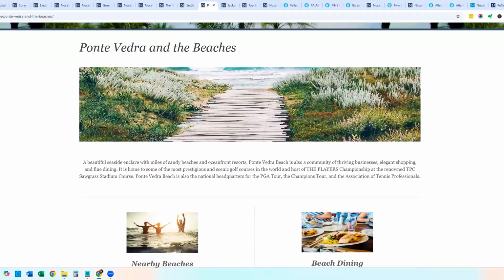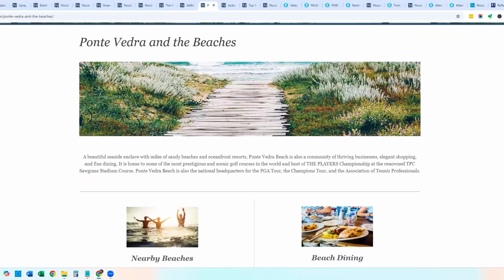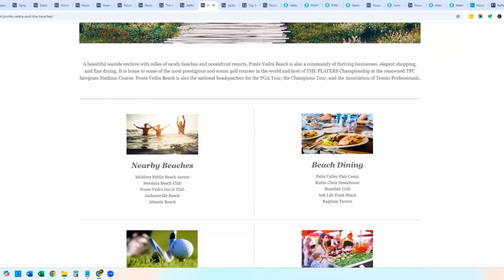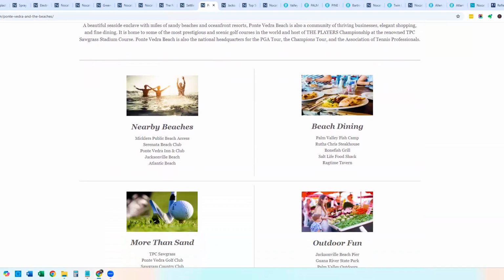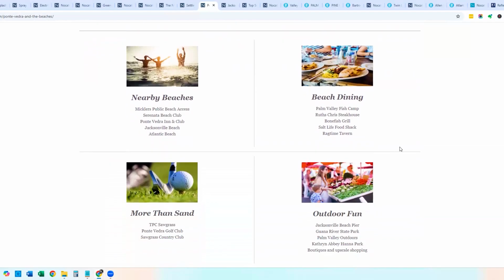Now, Nocatee also is going to put us, and I'll show a map in a little bit, so definitely stay tuned for that, but like I mentioned, it's going to keep us about 30 minutes or so from the beaches. We're also going to be about 30 minutes or so from downtown St. Augustine. And a couple of things you can do, not necessarily in Nocatee, but in the area: there's multiple golf courses nearby in Ponte Vedra, and you have multiple areas for beach access.